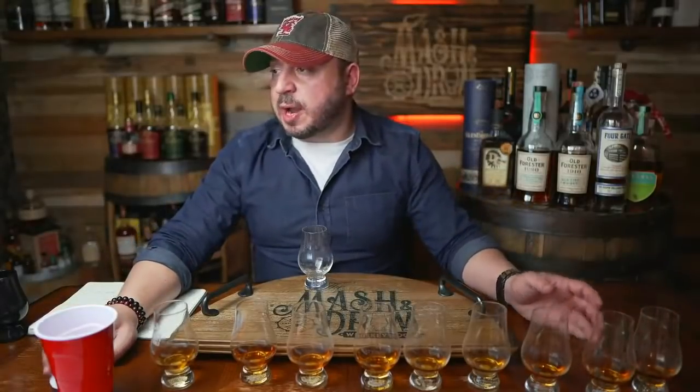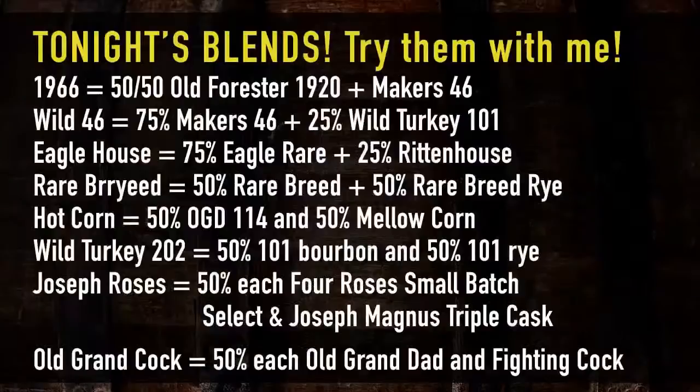All right, guys. So real quick before I make this terrible blend, 1966 at the top of the screen, 50-50 Old Forester 1920 and Maker's 46. I'm going to try that with the cask strength, as I mentioned, the Maker's 46 cask strength, and see how that one is. But that is an amazing blend. You guys should definitely try that one if you haven't already.